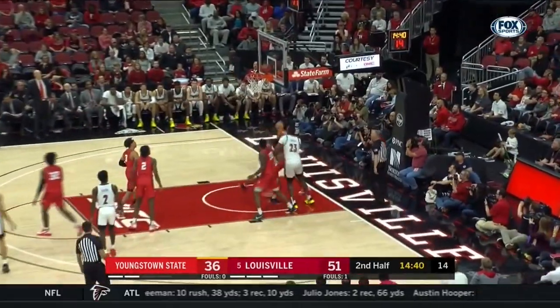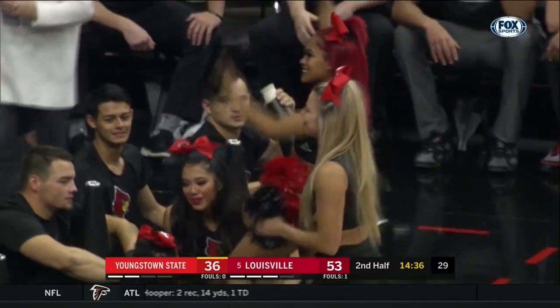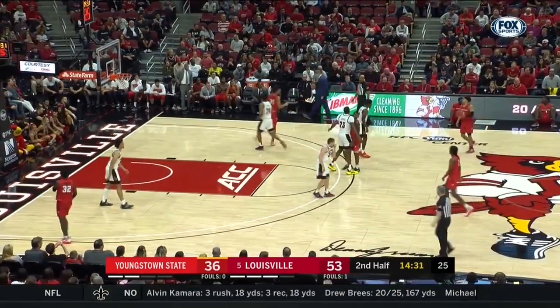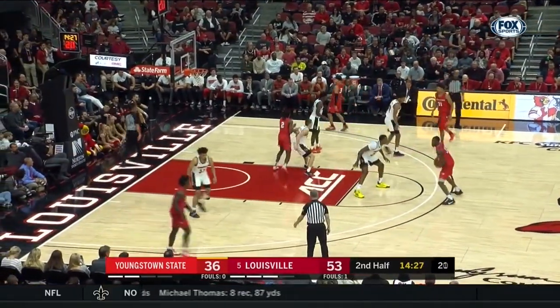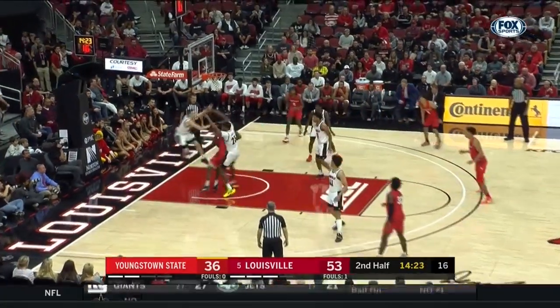Sutton has not scored, had 16 points on the road against Miami. The move and two for Sutton. Sutton is one of those guys, though, who can help you even if he's not scoring, and that's what we've seen today. He's got a couple of rebounds, got a couple of assists. Has really been working hard on the defensive end.